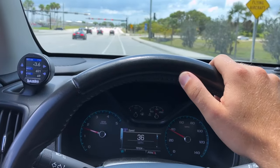Here's your second scenario. You're merging onto the highway. You're maybe 50% of the throttle. Truck hammers down, picks up speed, moves out well.